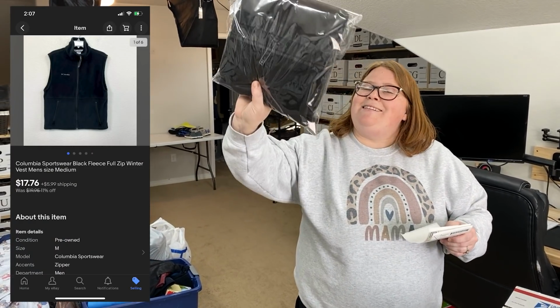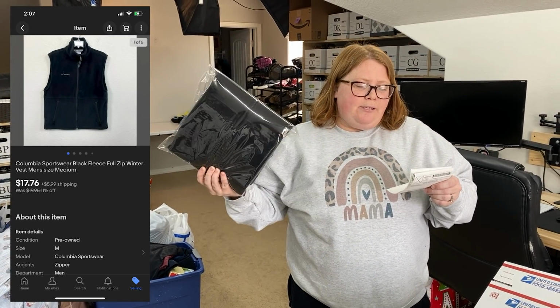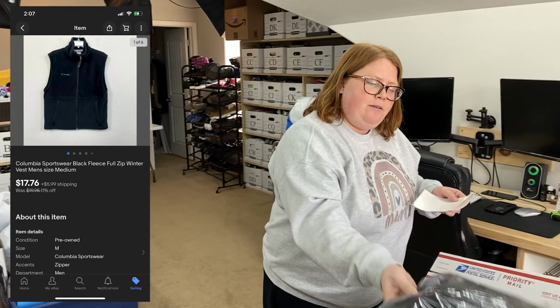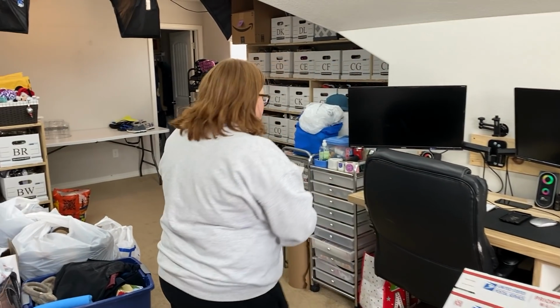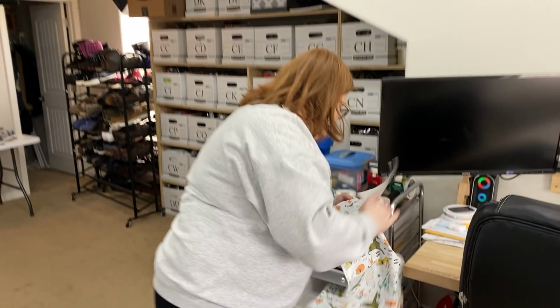This is a Columbia men's just black fleece vest. I paid $3 for it. Sold it for $17.76 plus shipping. So, bread and butter. Those are easy money when you can find them cheap enough.